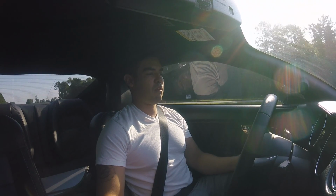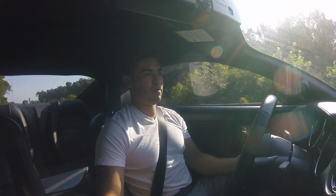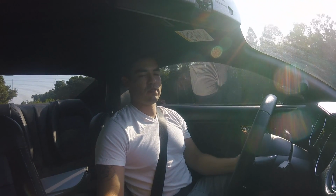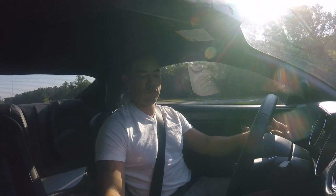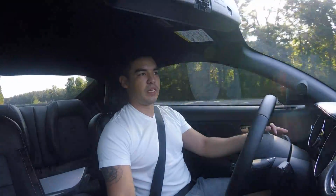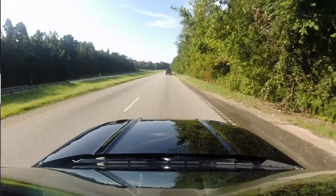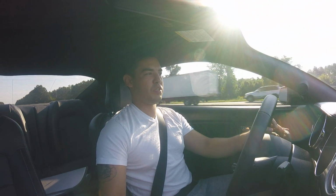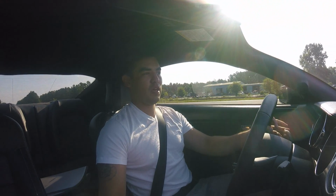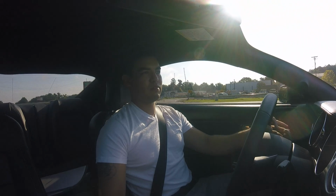So the body style, gorgeous. It's almost like a luxury car now, the way that Ford is coming out with them. Besides, you can talk most dealerships down to giving you that $37,000 price for a premium package.